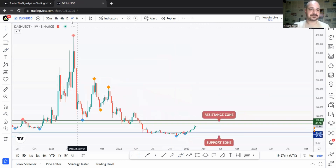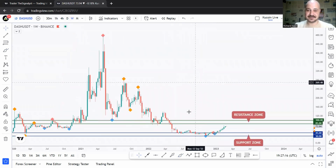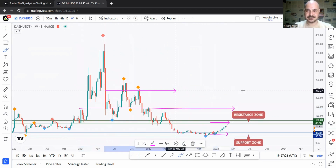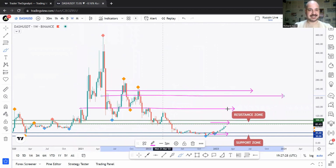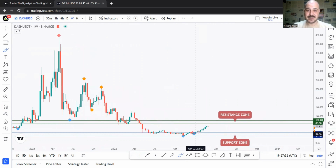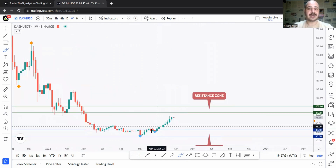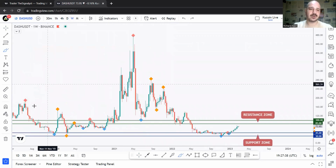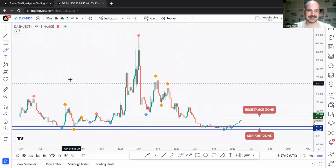Next, we've got Dash, which is my second favorite one. And if you remember, this one is very similar to Litecoin chart, respecting the round numbers 50, 100. Of course, we also have the 150 here and the 200 around this area. Anyway, we rejected the 50 just like LTC, and we have been trading higher since then. Look at how stable this one is. It's one of the biggest exchanges, or one of the oldest ones, as you clearly see.